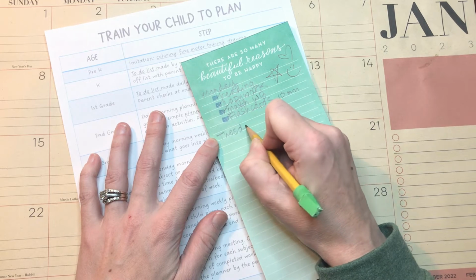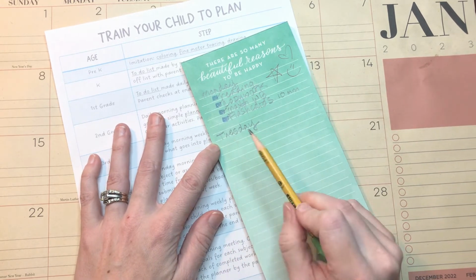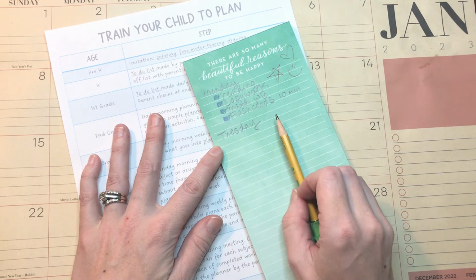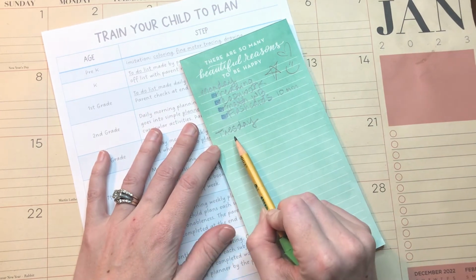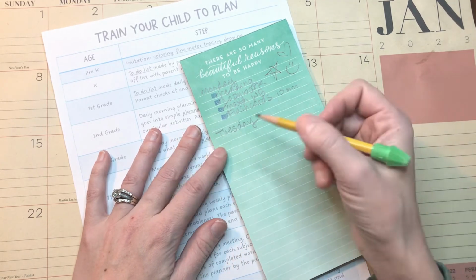Mom, how do I spell Tuesday? I actually write the full day on the board every morning. I'd write, Tuesday, January 3rd, 2023. So they never have to ask me. They can just look at the board. If they ask me, I'll point at the board. Okay, so now you're going to say it to them.